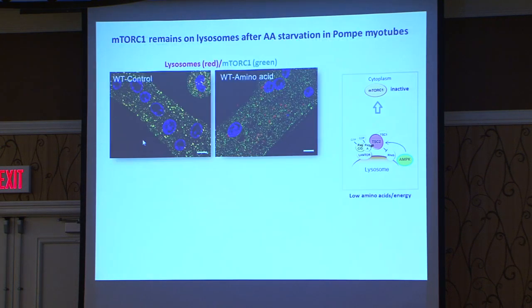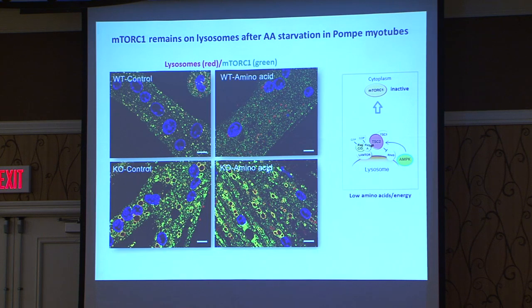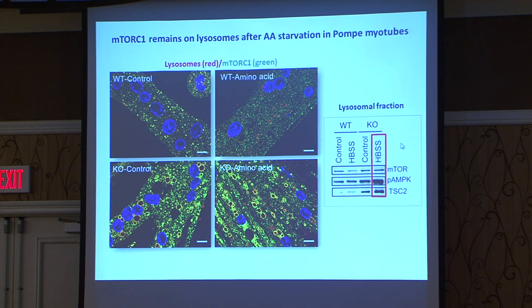We then looked at the condition of amino acid starvation. And in the wild-type myotubes, as expected, after 2 hours of amino acid starvation, mTOR moves away from the lysosome. You can see much more pure red in the wild type. And in contrast, in the knockout, even after amino acid starvation, mTOR still remains on the lysosomes. And under this condition, we can see a further increase in AMPK and TSC. So this is a very unusual localization of mTOR in Pompe mice.